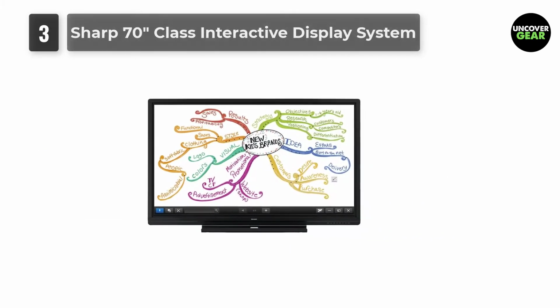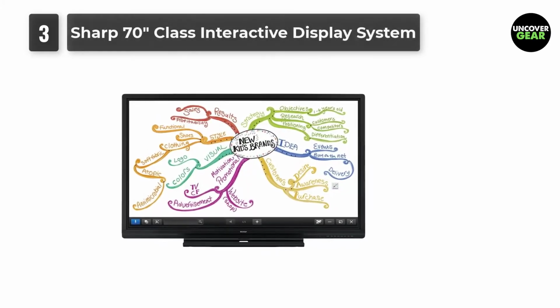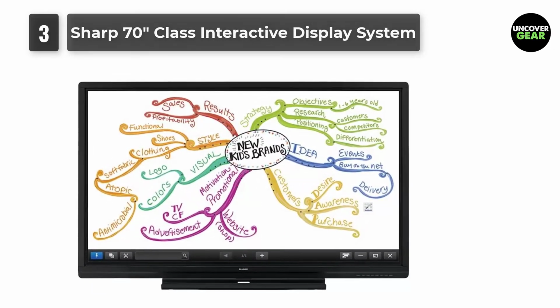This board can support up to 4 simultaneous users with the Sharp Display Connect software. The software simplifies connectivity with mobile devices and manipulation of multiple file types.